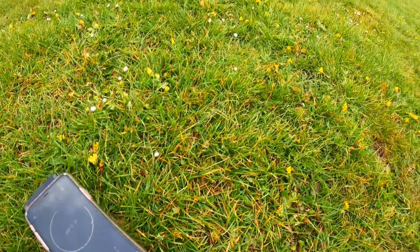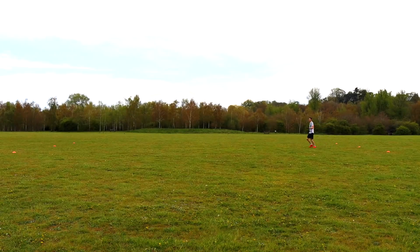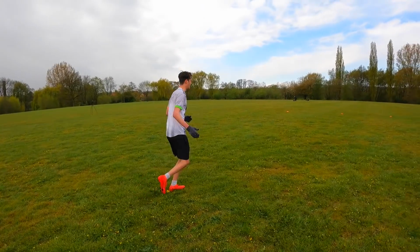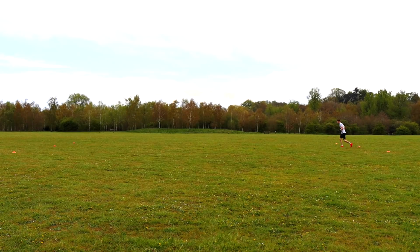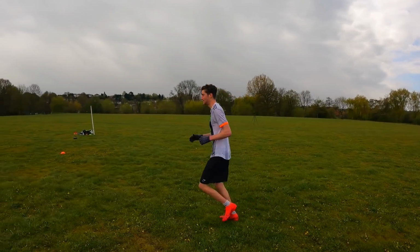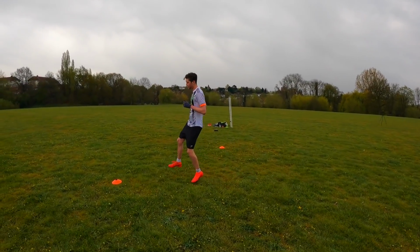Level 1. I think it starts off very slow. Level 2. If you miss 3 beeps, you're out. Level 4. If you haven't seen this before, don't let this pace fool you. It gets very difficult.